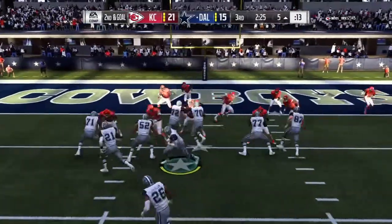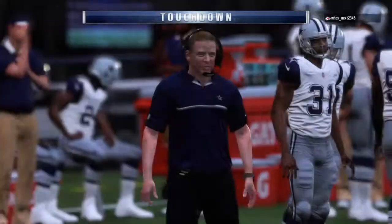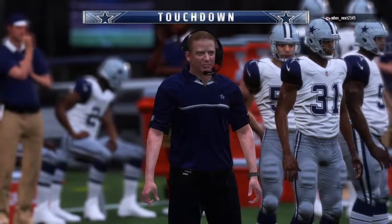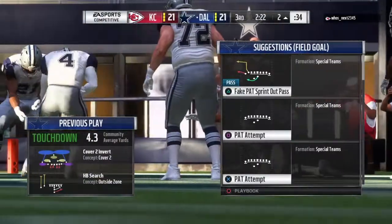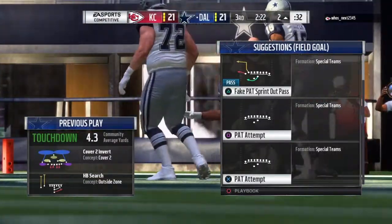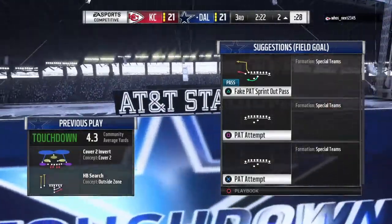They come out here in the eye. They get it to him running left, and he'll get in. Touchdown, Cowboys. A great effort there. A 5-yard touchdown run. And the Cowboys are now just an extra point away from moving out in front.